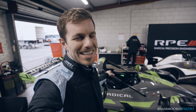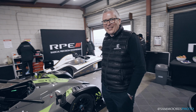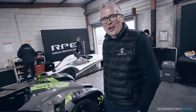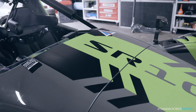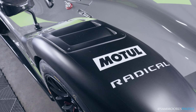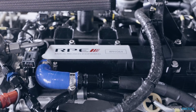Right, I'm here with the SR10 and Dan Redpath, the marketing director for Radical, and we're going to have a little look around the car. Can you explain the basics? What is the SR10? Give me the stats. Sure, so it's the flagship SR car. It's 425 horsepower, 380 pound-feet torque from the 2.3 single turbo RPE engine, and it's a seriously quick car, quicker than a GT3, knocking on the door of LMP3 cars.